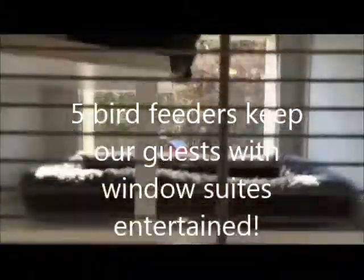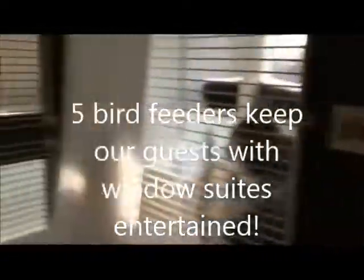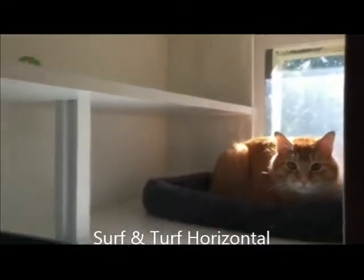And if you look outside, you can see that there's bird feeders everywhere. And there's always birds out there, keeping the cats entertained. We also have them set up horizontally, like Corky here. Corky, you're in the horizontal surf and turf. The window is smaller, but there's a little bit more walking around space. They also have the capacity to connect, so if you wanted to connect two of them, you could.